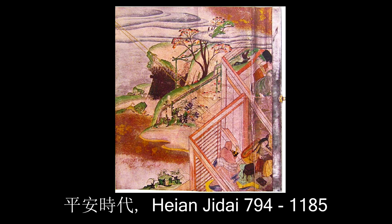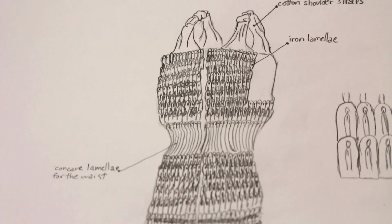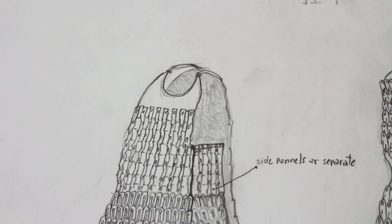In the 9th century, so the Middle Heian period, we see a distinction between the armor for infantry and the armor for cavalry. The armor for foot soldiers evolved from the lamella coat, while the armor for mounted warriors evolved from the lamella made of separate panels.